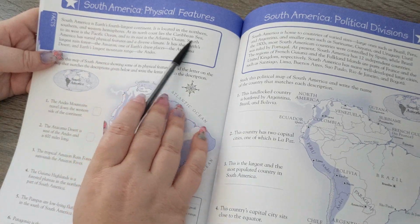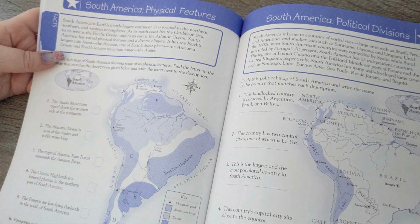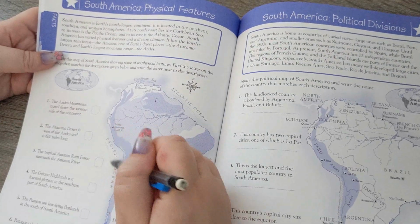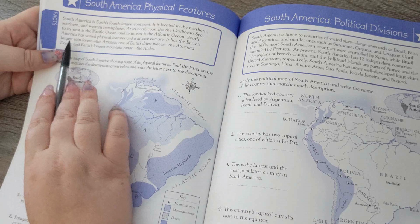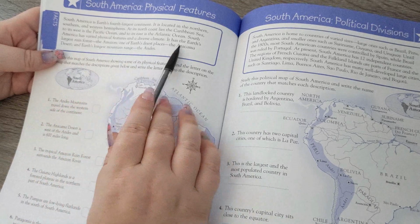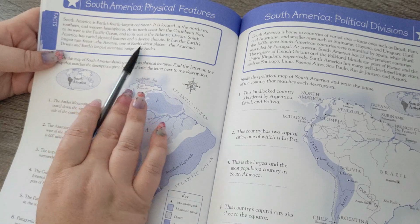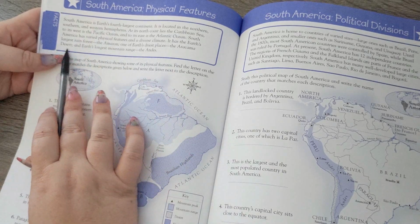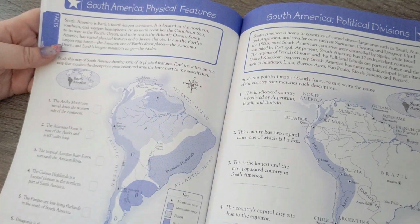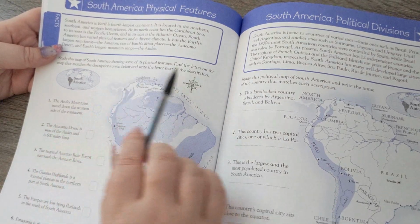At its north coast lies the Caribbean Sea. To its west is the Pacific Ocean. To its east is the Atlantic Ocean. See the Caribbean Sea, Atlantic Ocean, Pacific Ocean. South America has varied physical features and a diverse climate. It has the Earth's largest rainforest, the Amazon, one of Earth's driest places, the Atacama Desert, and Earth's longest mountain range, the Andes.